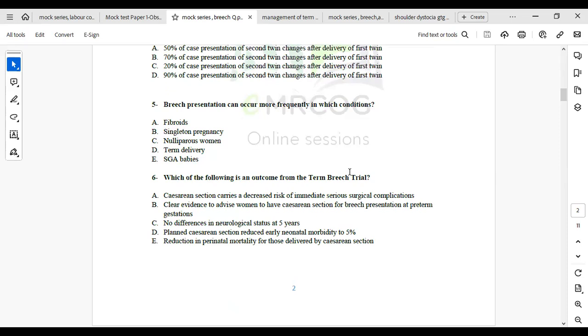This is one of the biggest trials regarding management of term breech. The biggest outcome of this trial is that the thing that really reduced the perinatal mortality was those who were delivered by cesarean section. You should have a high index of suspicion and always be alarmed. If anything goes wrong with a breech labor, you should go quickly for CS.